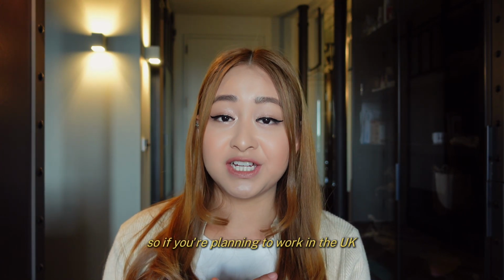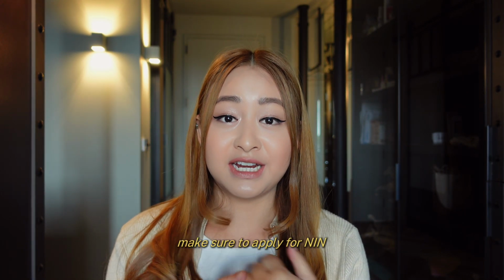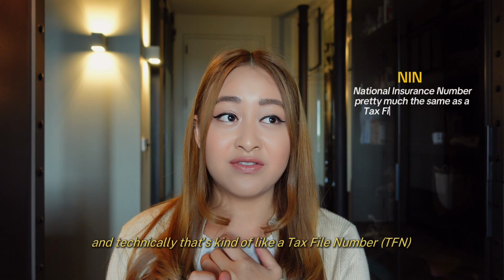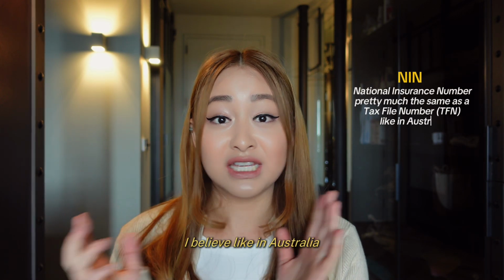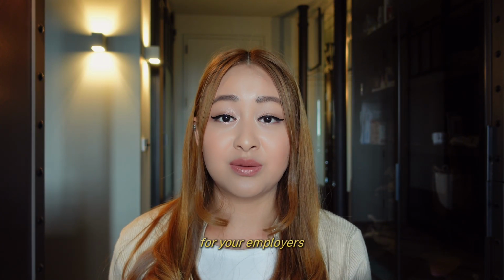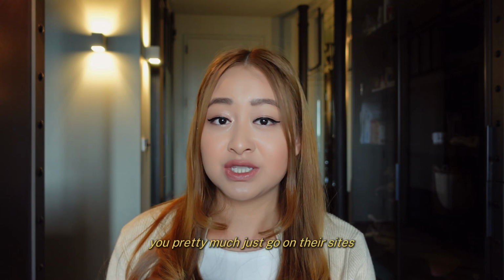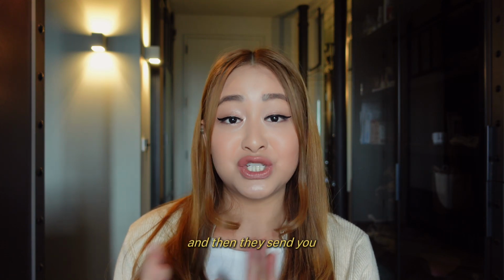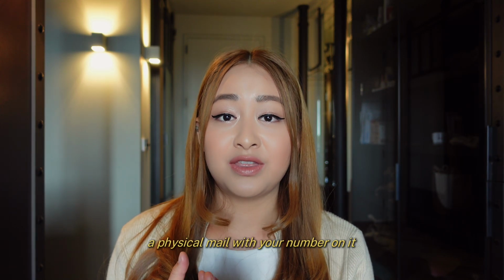If you're planning to work in the UK, make sure to apply for a NIN, which is a National Insurance Number. Technically that's kind of like a tax file number in Australia, I believe. It gives you proof that you can work here if your employers ask for it. It was pretty easy to apply. You just go on their site and go through all the documentation, and then they send you a physical letter with your number on it.